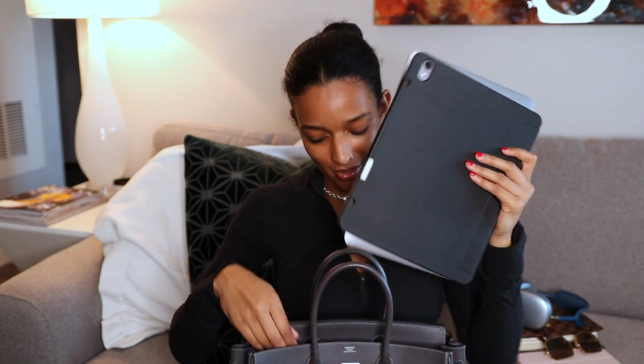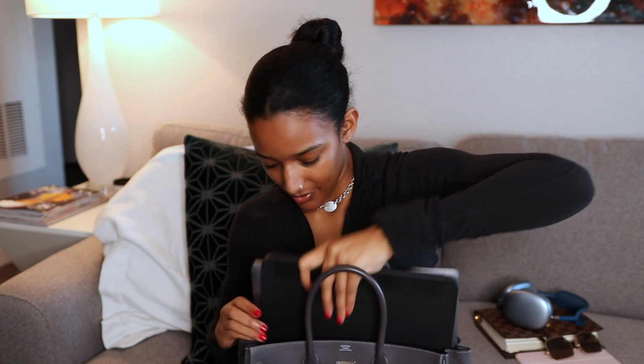So that's the laptop. I also have the iPad Pro 12.9 inch. I know it's 12.9 inches. So it's smaller than the MacBook by a little bit. Honestly, I think you could probably fit both of these in here at the same time. Yeah, you can.